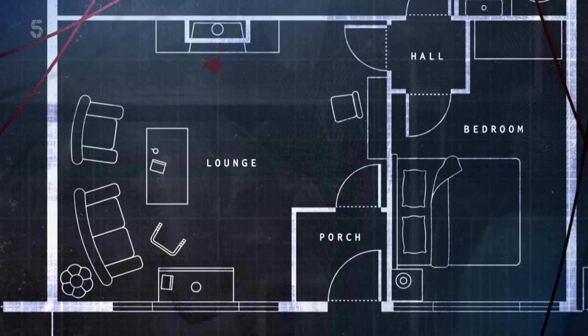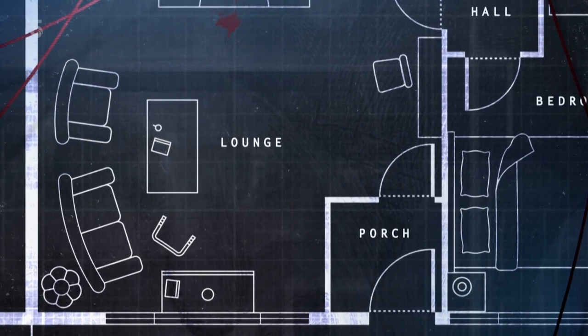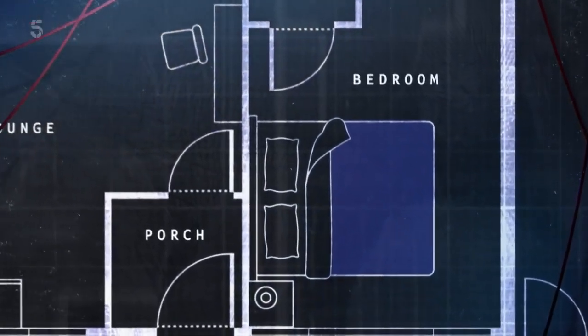I would ensure that every single item in that lounge would be considered for fingerprint evidence. The door frames, any window frames. And again, in the bedroom, was there anything that looks like it's been moved? Where's her handbag? Where's her purse? Are they suitable surfaces to be fingerprinted?